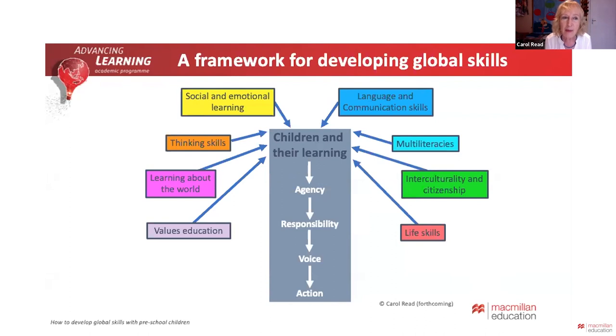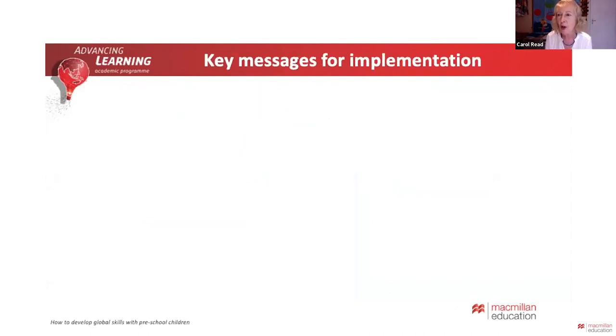In other words, I'm thinking here of the practical skills for coping with life on a day-to-day basis at home and school. So for preschool children, this might be, for example, learning how to put your coat on independently. And for older children, it might be to do with learning how to stay safe online. So this then is my framework, but I think there are also some important messages for how we implement it.